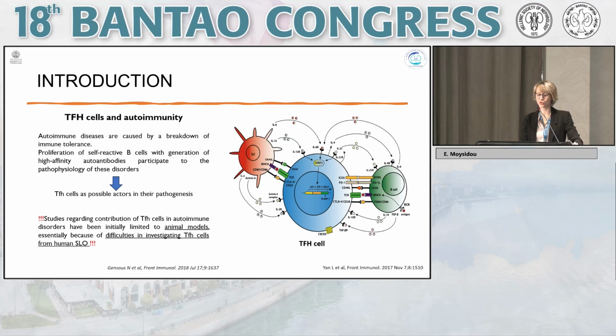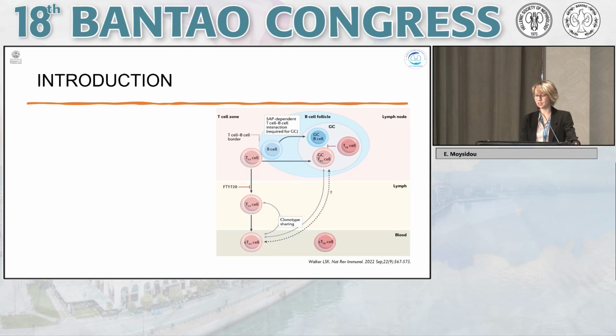Unfortunately, studies regarding the contribution of T follicular helper cells in autoimmune diseases have initially been limited to animal models, essentially because of difficulties in investigating T follicular helper cells from human secondary lymphoid organs. Follicular helper T cells classically reside, as I mentioned, in secondary lymphoid organs. However, T cells with similar markers can be detected in the lymph and blood, considered as a circulating memory compartment, and can be recalled to participate in the memory phase of humoral responses.